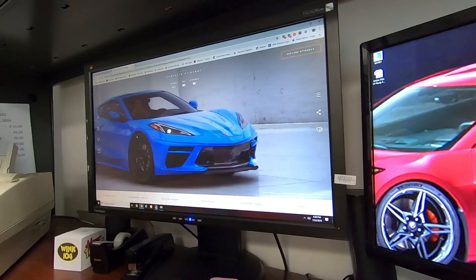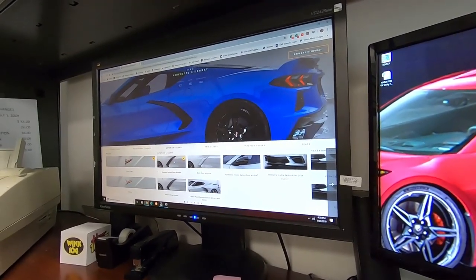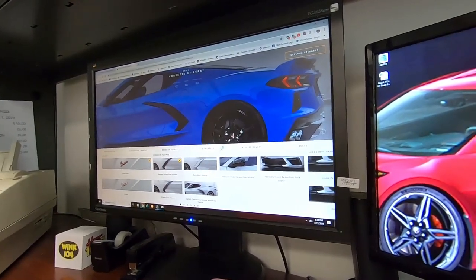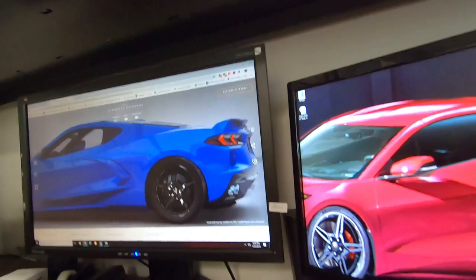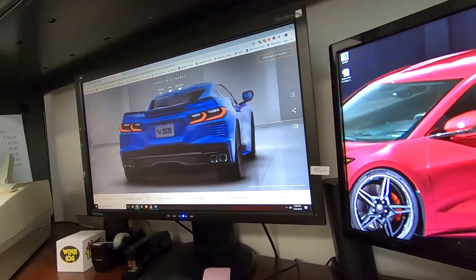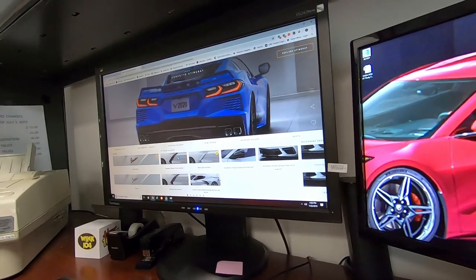I don't know. That actually kind of looks monotone. Too monotone, though. You think? Oh man! Look what it changed. It changes the grill. Wow. Okay, I definitely don't want that. So if we do that, yeah, we'll keep the black. That's interesting.